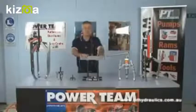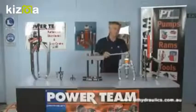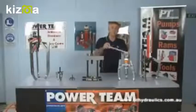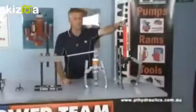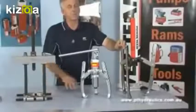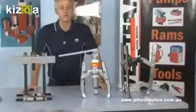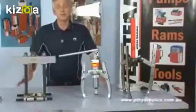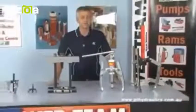Apart from your normal mechanical pullers, we also have a range of hydraulic pullers. As you can see here, this unit has its own integrated pump unit, or we can go to our other style of units which have a separate cylinder and a separate pump unit. And in this range, we also go up to our very large floor mount units, which are our 55 tonne and 100 tonne enforcer, for removing very large bearings and couplings off large mining equipment or larger industrial pieces of machinery.